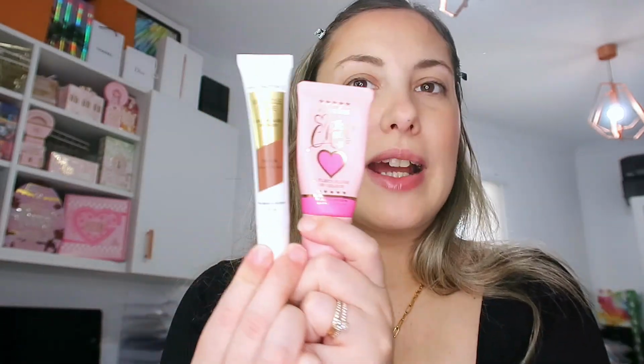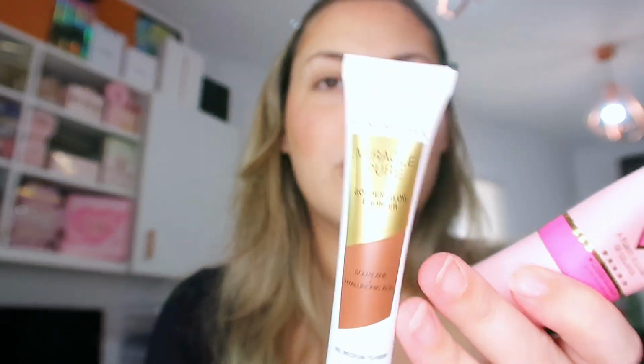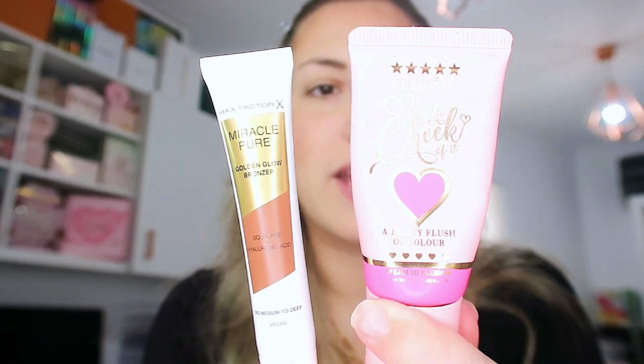As you can see, very natural. So I did Max Factor. This is the American Pure Golden Glow Bronzer number 2 medium to deep, and then I actually went in with the P. Louise cheek tint in Fuchsia Feels. That's what I've got on at the moment. But again, I like to go very natural.